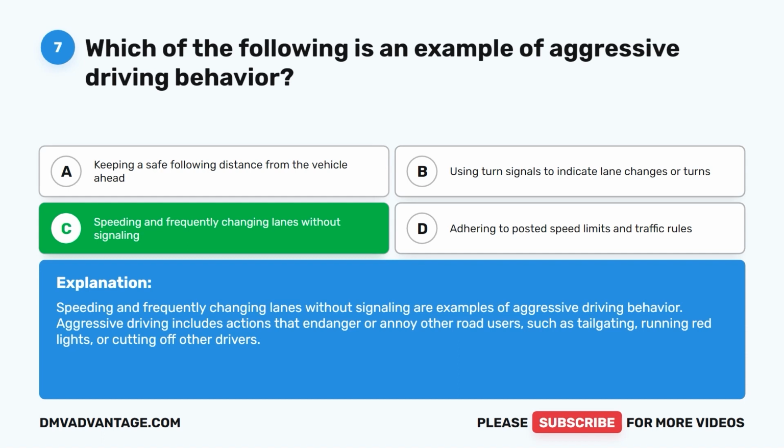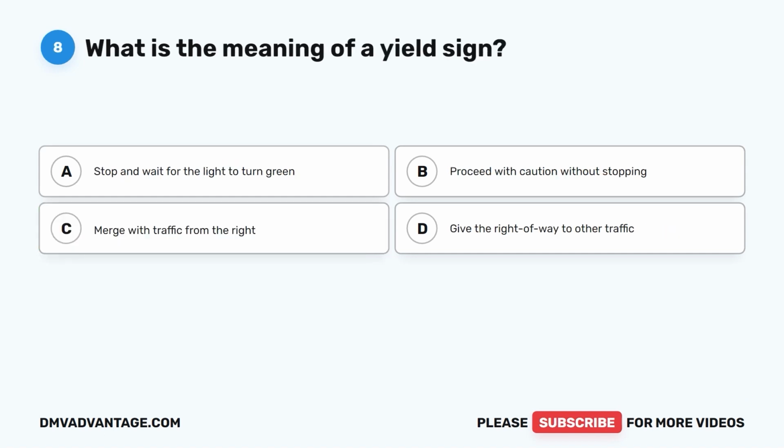Aggressive driving includes actions that endanger or annoy other road users, such as tailgating, running red lights, or cutting off other drivers. Question 8. What is the meaning of a yield sign? A. Stop and wait for the light to turn green. B. Proceed with caution without stopping. C. Merge with traffic from the right. D. Give the right of way to other traffic.